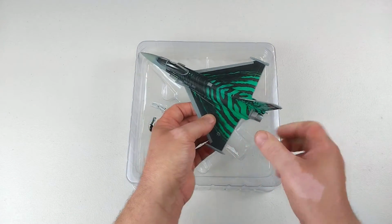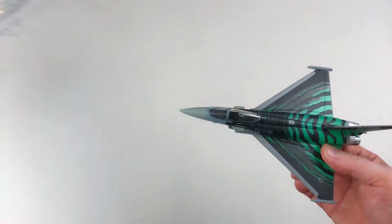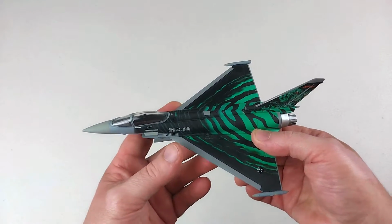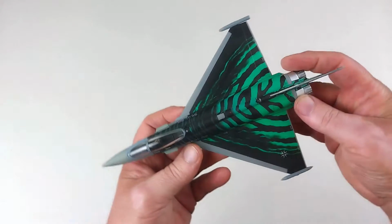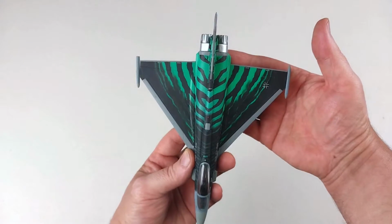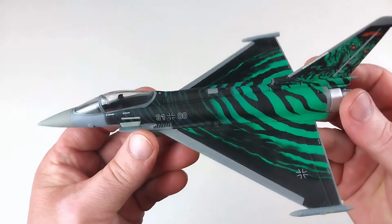So obviously these as well do not come with a stand, so we will not be having a look at it on a stand. So this is how you get it. If you want a stand, you need to buy that separately. So, but boy, this livery does look very interesting. That does look very nice.